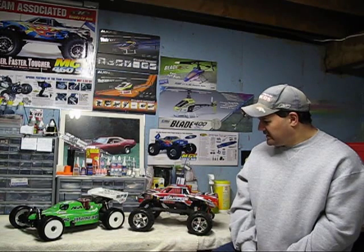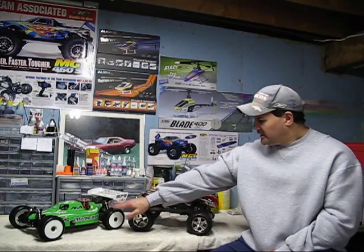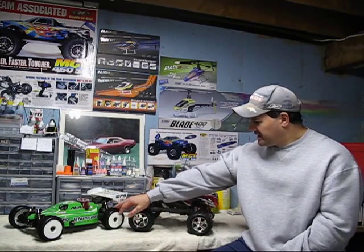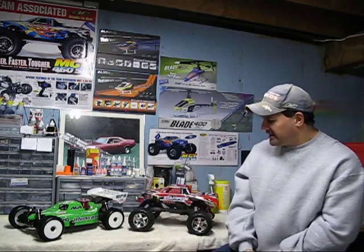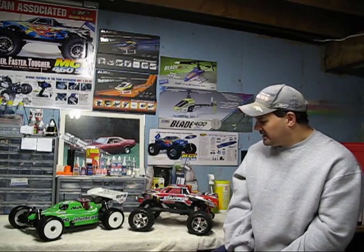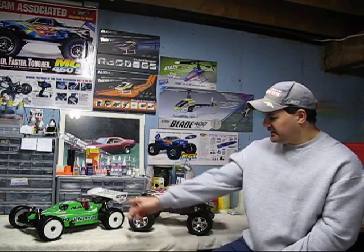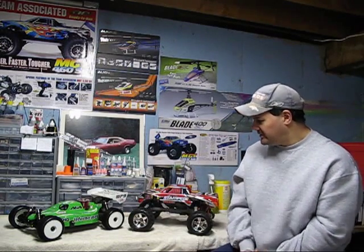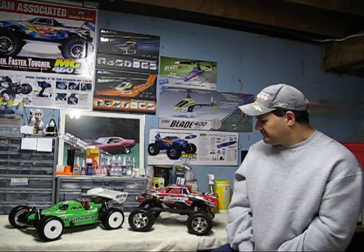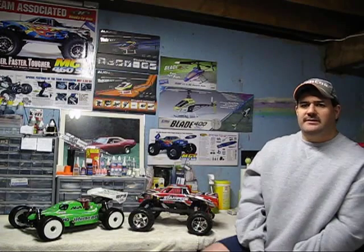But generally, like I said, they're basically the same. If you bought an electric MP9 or a nitro, basically the frame and the suspension, everything is the same. A lot of them nowadays have the changeover kit. So if you wanted to make this electric, you could buy the kit to change it over.